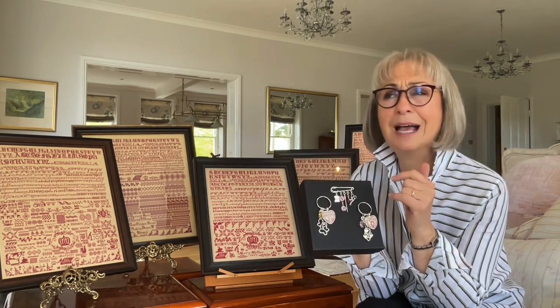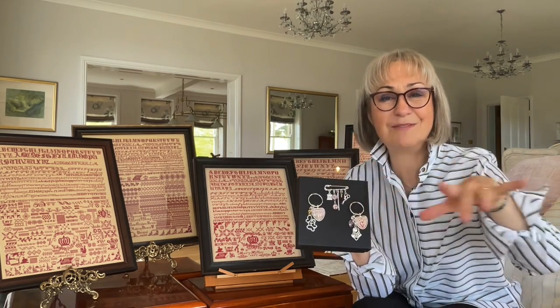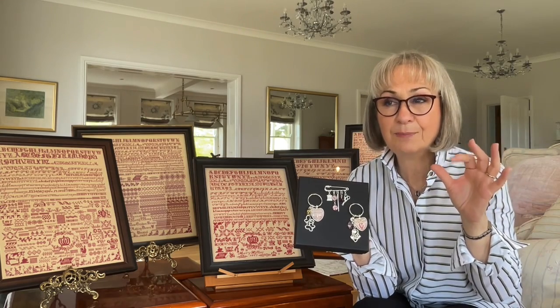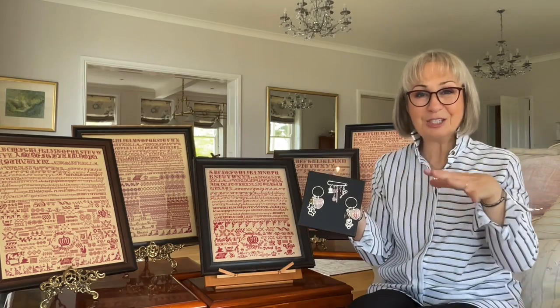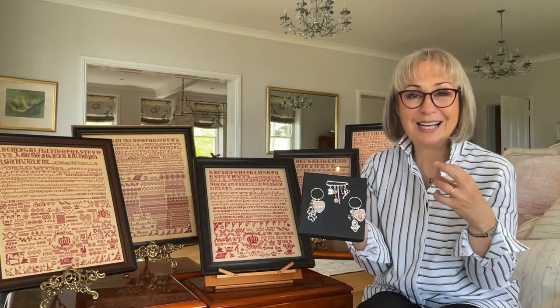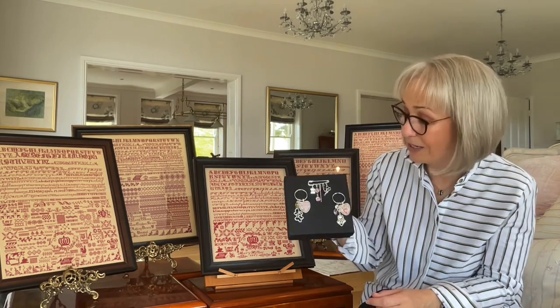I love pretties. When I sit down in my sewing chair, I like to have lovely little things around me. You savour your stitching time, and if you can make your environment as cosy and as lovely as possible, it just enhances the entire experience.